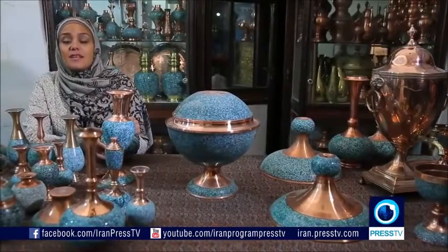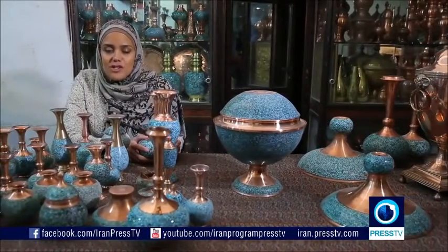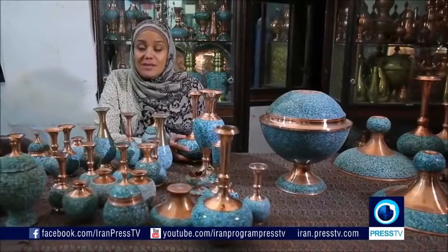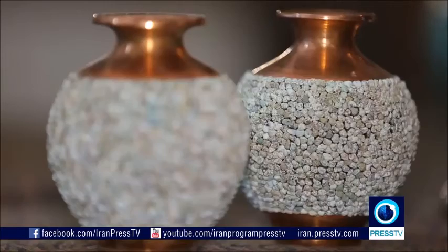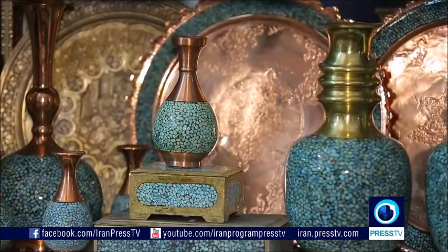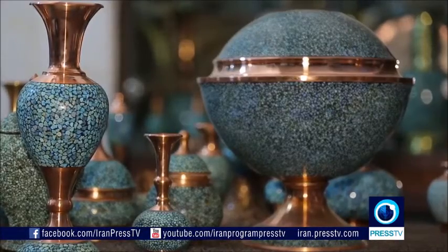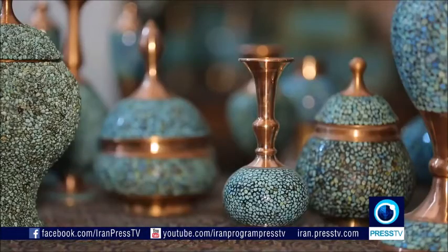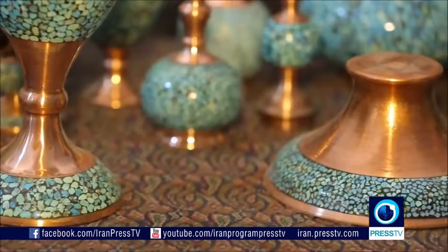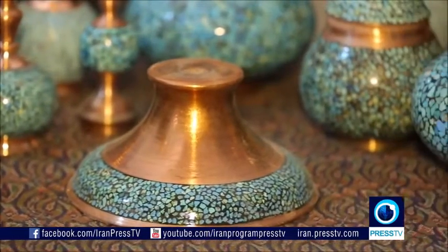Isfahan is nicknamed the land of turquoise domes. However, after coming to this small shop in the middle of the traditional bazaar, I think that it should be nicknamed the land of turquoise dishes. For thousands of years, these blue stones have been valued in Iran and used in various forms by Iranian artists, especially to decorate different objects. But today, it is these turquoise inlaid dishes that are catching the eyes of tourists who are looking for something extraordinary to take home as a souvenir.